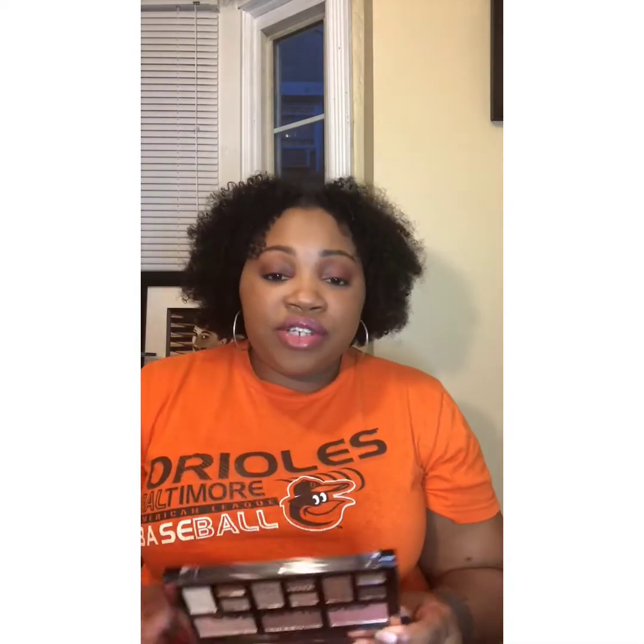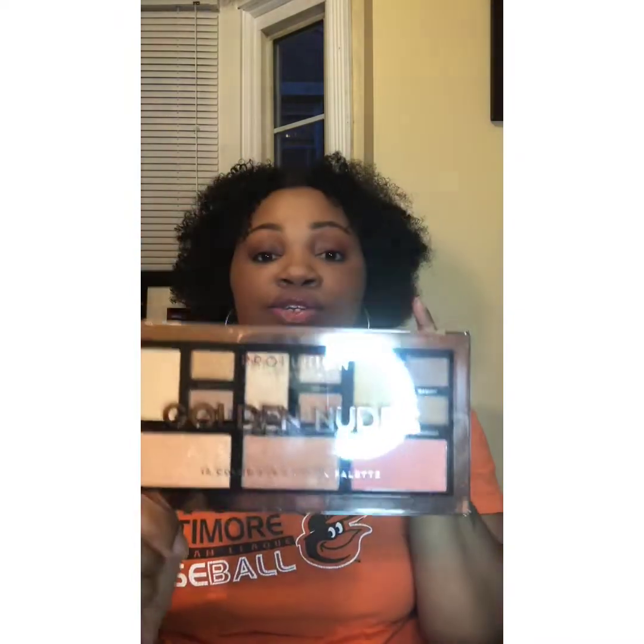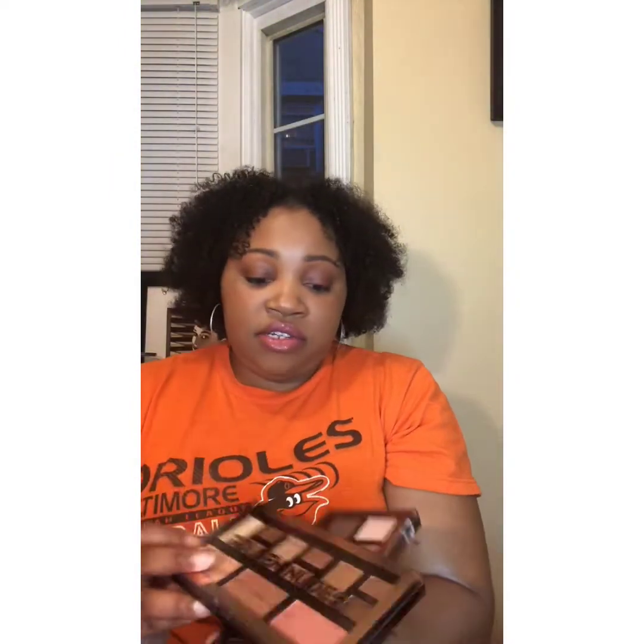And to add to my Profusion collection, I bought Golden Nudes and Smoky. See? It's just smoky. I'm excited to use these. These are very compact. I bought a little eyeshadow palette holder, and these fit right in there, so they're not going to be hanging out on my vanity.